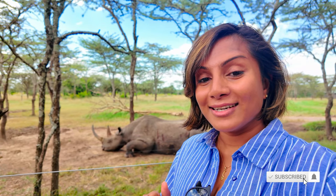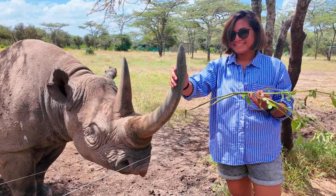Right behind me is Baraka. He's the first born black rhino here at Ol Pejeta Conservancy. He's blind. He lost one eye because of a fight with another rhino and the other eye because of cataract infection. So right now he's living in this closed enclosure. They are not letting him go to the wild because he's blind and he can't survive by himself. So he's having a very nice, peaceful life here in this closed enclosure. And in a few minutes, we are going to feed him his favorite snacks. So come along.